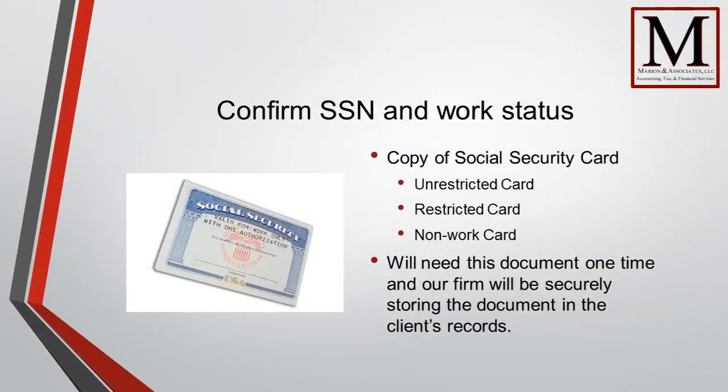The tax professional needs to confirm the accuracy of the Social Security number and the work status of the individuals listed on the tax return. There are three types of Social Security cards that are issued. Unrestricted cards are issued to U.S. citizens and people lawfully admitted to the U.S. on a permanent basis. The individuals with this type of card are free to work in the United States.